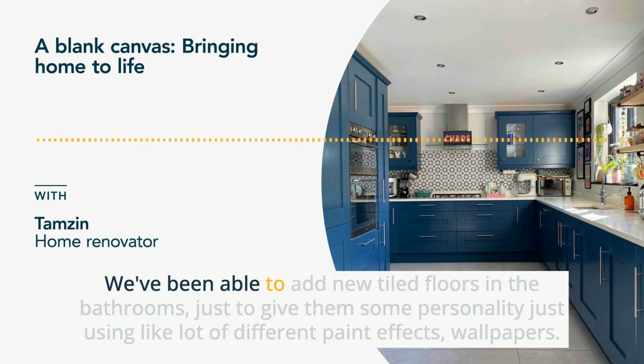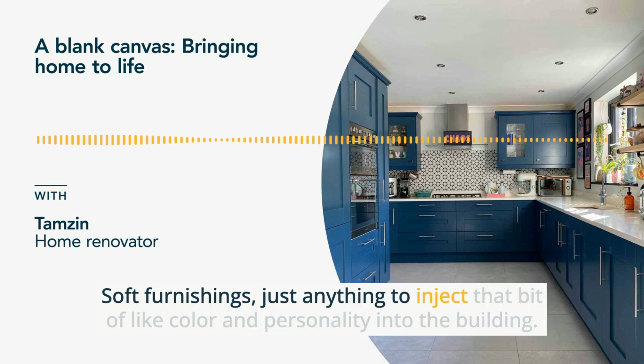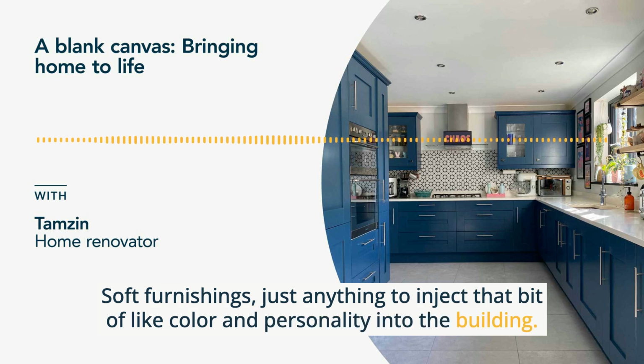We've been able to add new tiled floors in the bathrooms just to give them some personality. Just been using lots of different paint effects, wallpapers, soft furnishings, just anything to inject that bit of color and personality into the building.